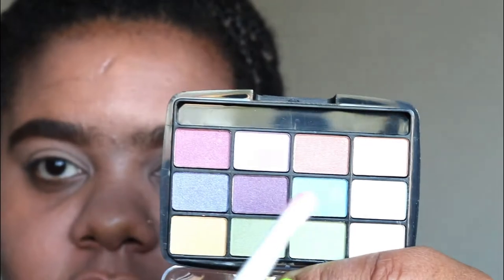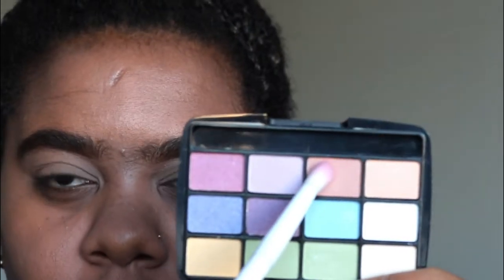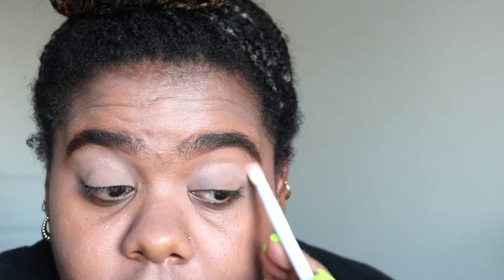I'm sure these eyeshadows are gonna have fallout. So as I mentioned, I bought two palettes. Pretty much one is a matte palette, which is this one, and then the other one has some shimmers in it. So I'm going to go in with this shade right here. I'm gonna run that in the crease. Okay, yeah, that's not gonna work. I'm just going to do it to the other side, just for good measure, so that everything turned out the same.